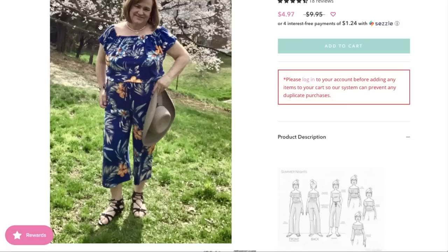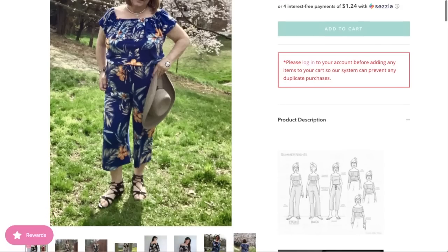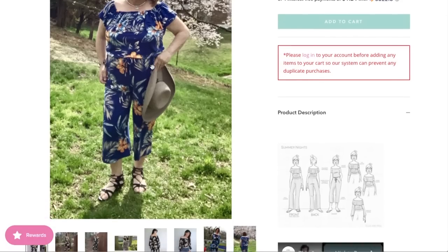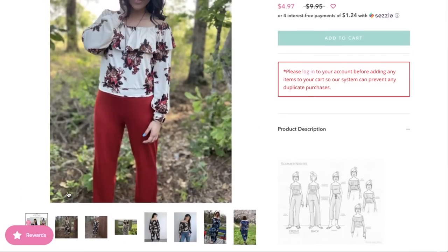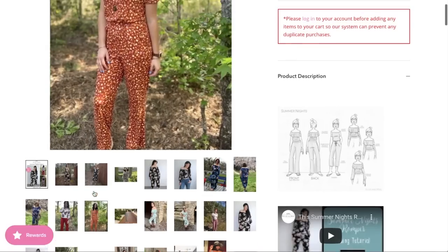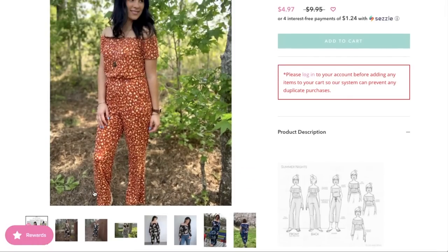Look how cute. It does pop up onto the shoulders. They do that. So yeah, this is the romper version, I think. I don't know. Hard to tell. That's the two-piece set. Okay. The top is super cute. Oh, here's the one without the ruffle, what that looks like.